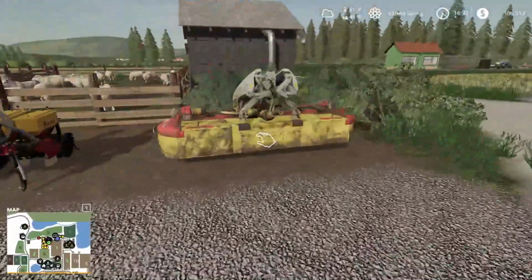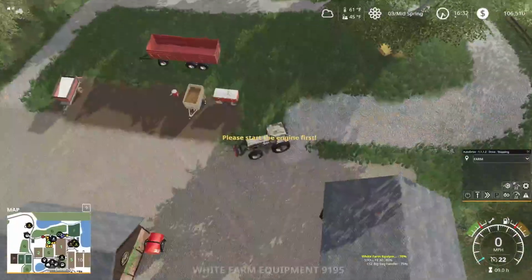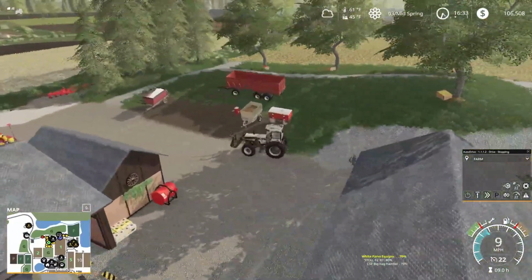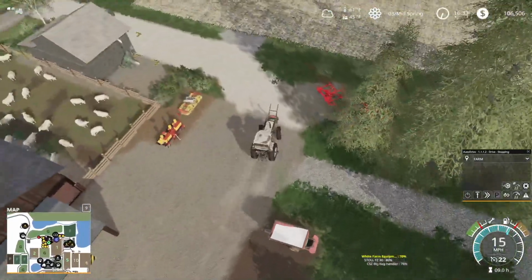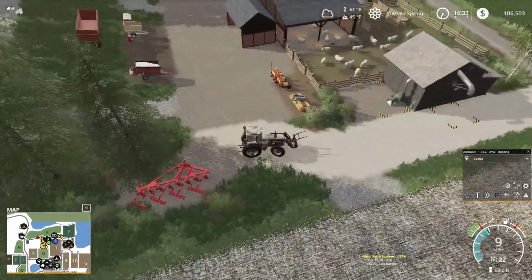We got rid of our shed over here. Stuff's not on the ground. It's floating now. That's kind of lame, but anyhow. It is what it is. We're going to use the white horse, or the field boss. The white horse, the field boss. Is the field boss white horse? What is this thing? I don't even know what this is. I don't know why I'm calling it a white horse. I don't even know what it is anymore. I don't know what we're driving.